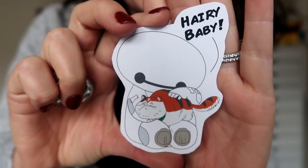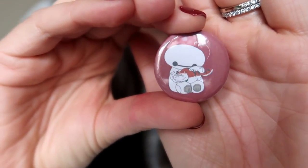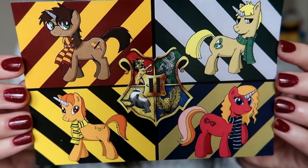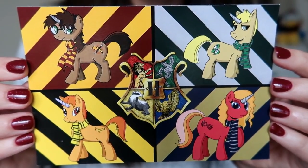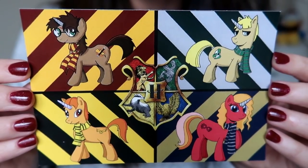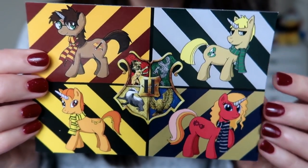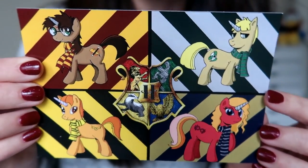There is a Hairy Baby Baymax and Mochi sticker. And that same sticker design on this cute little button, which I love. And this amazing postcard, which I believe is a My Little Pony and Harry Potter mashup. So it has the little ponies, or I guess unicorns, in their Hogwarts outfits and sorted into their various houses. I absolutely love this. And of course, this one with the glasses, the Luna Pony, is for my house, Ravenclaw. This was so thoughtful, Michelle. Thank you. I'm gonna look and see what's inside the box you sent me now.